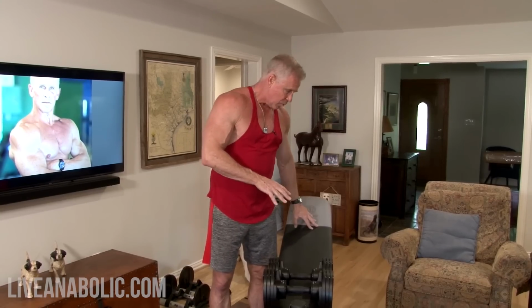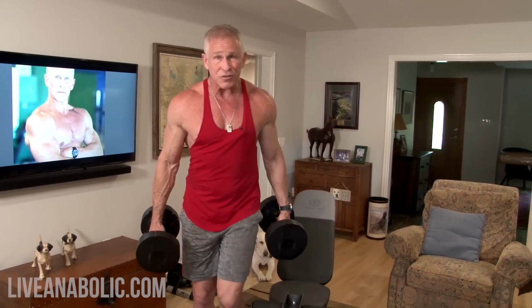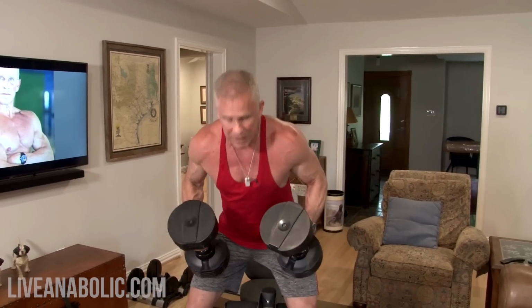Because guys, range of motion is really important. So if you're only doing little partial reps, yes, you'll get a pump, but you won't get nearly the benefit out of any exercise if you're only doing partial range of motion. So when you have a bench like this, man, you can go as deep as your shoulder joints will allow you. So my shoulders are still in good shape, and so I have a really good range of motion.